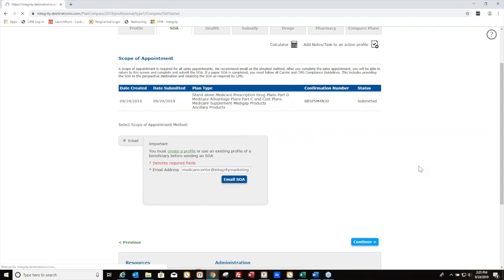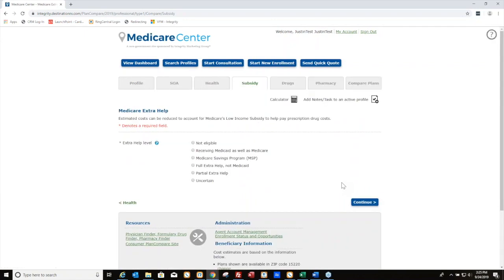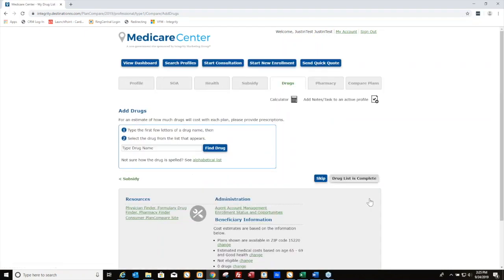Next will be the health tab, which automatically pre-populates with the zip code that you put in and the age range that you put based upon the date of birth. Next is the subsidy tab if the consumer qualifies for any additional assistance. We'll do not eligible for the sake of the demo. Moving on is the drugs tab.